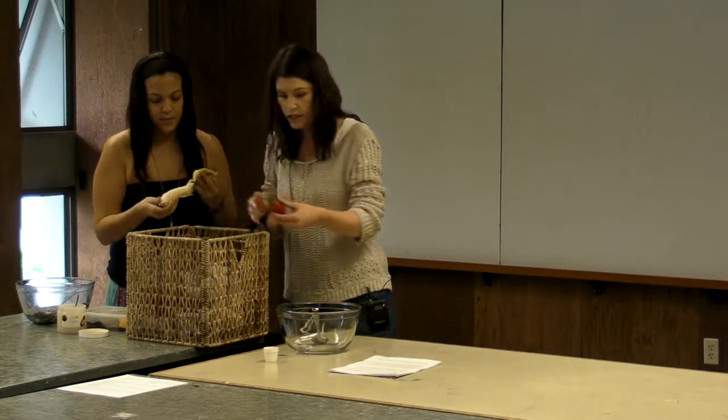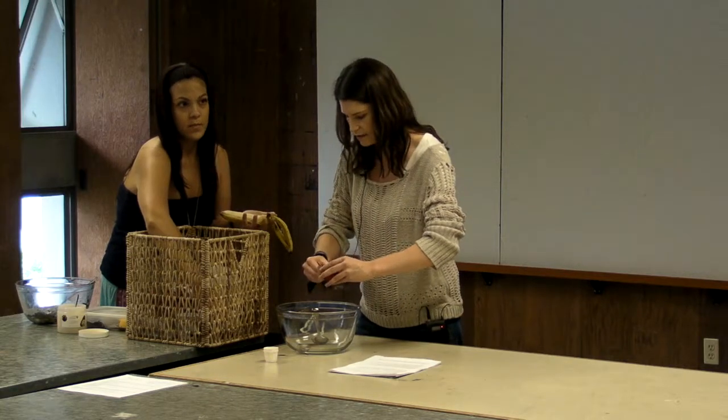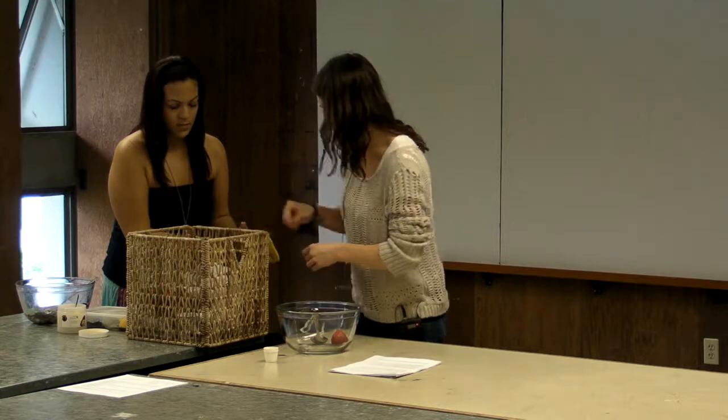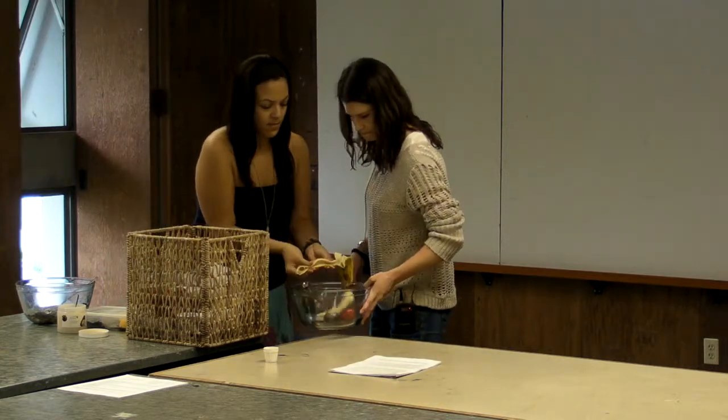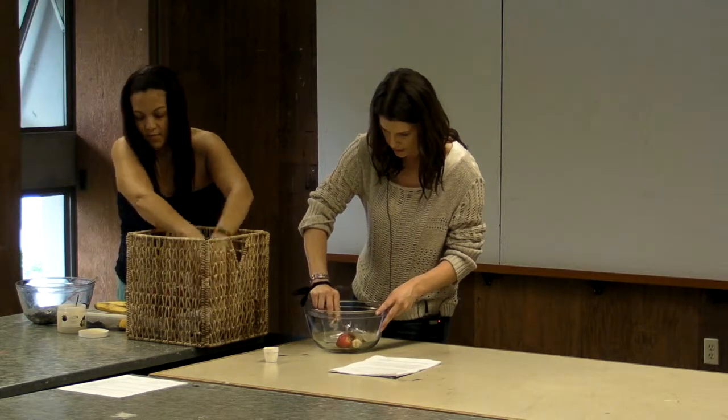Okay. So you can keep the seeds. Obviously, rinse your strawberries first. But you can keep it whole. You got a banana, you can just toss that in there. Kind of break it up.